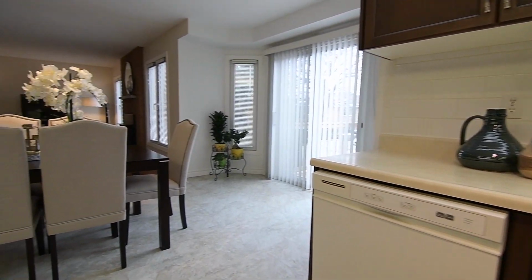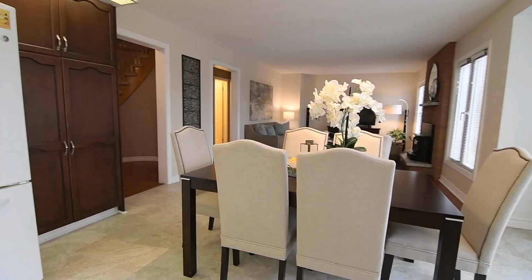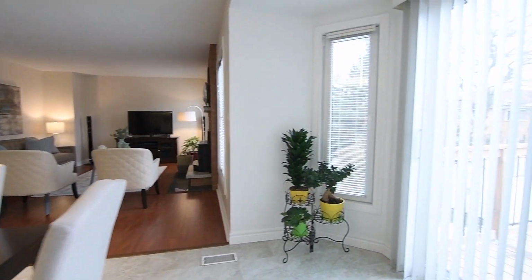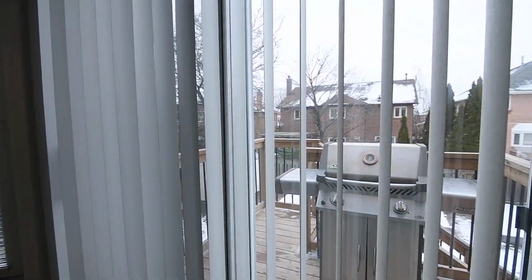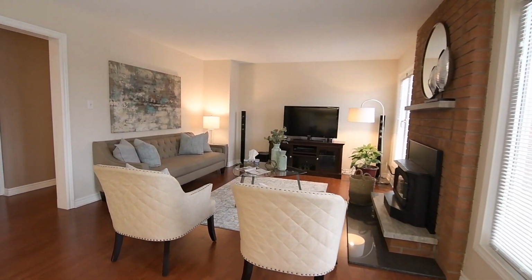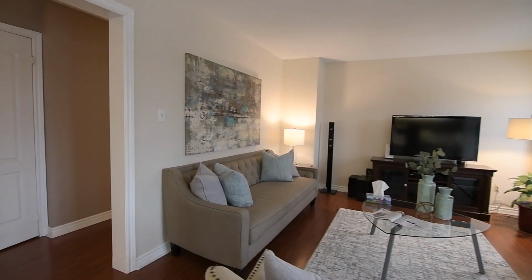The sliding door walkout opens onto a recently updated raised deck that is perfect for year-round barbecuing, and with a lot size of 50 by 110 feet, the deck steps down to a nicely sized and fully fenced backyard with raised garden beds, a partially covered patio area, a storage shed, and 2 gated entries from the front yard.